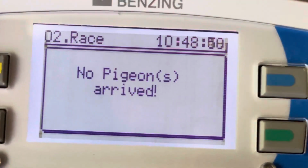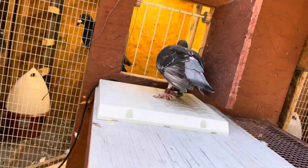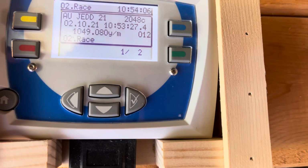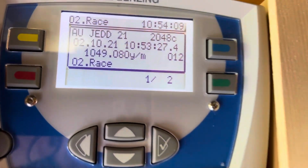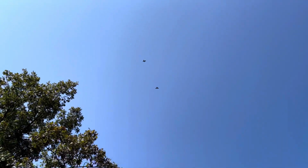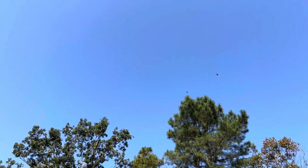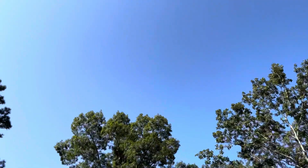Still have nothing from the second race. And there's two more. Hopefully they're cock birds, because that would be from the B race. They're both cocked in, and I believe they are cock birds. So those are my first returns from the B race. Let's see how they did. 1,049 yards per minute. Not too good. That would be 11 and 12 coming in. Let's see if I can get them to drop quick.